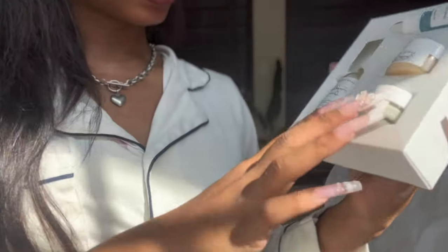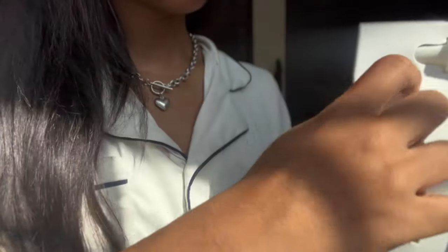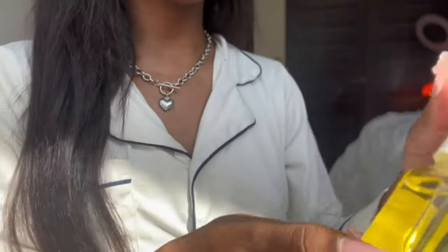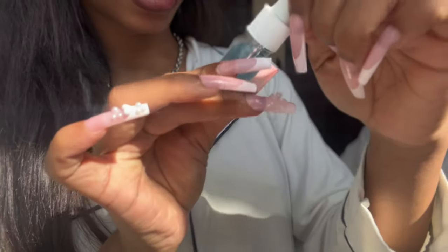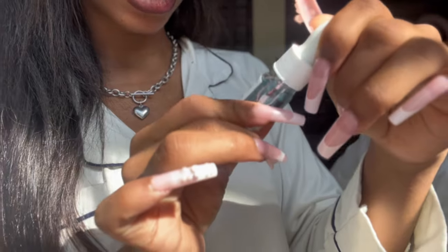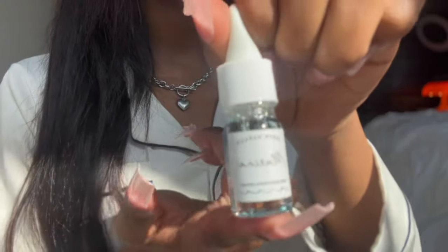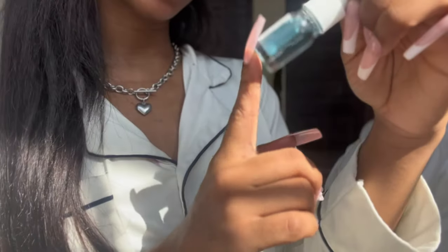Let's start off with this Sunshine Dew. This is a cleansing oil. Let's try to take it out. Okay, so this is a cleansing oil. This has sea kelp and papaya. And then we got this, what is this? Oh, this is a biome brightening ampoule. Don't know what that is, but it's biome brightening. So really tiny, which means you only need a little bit. So I'm gonna just be using a little bit of this.